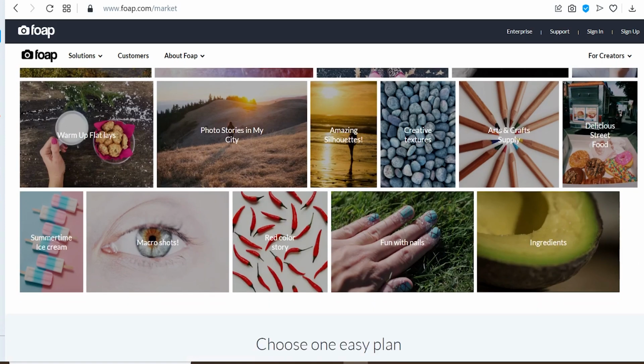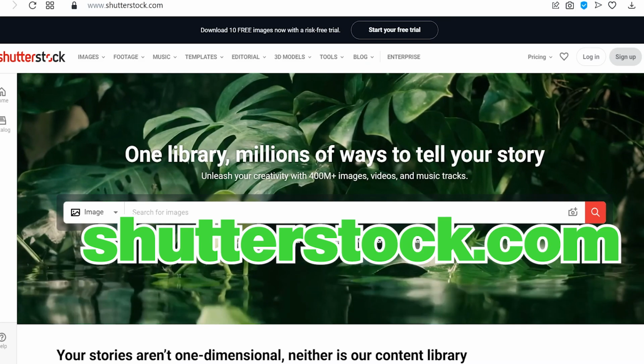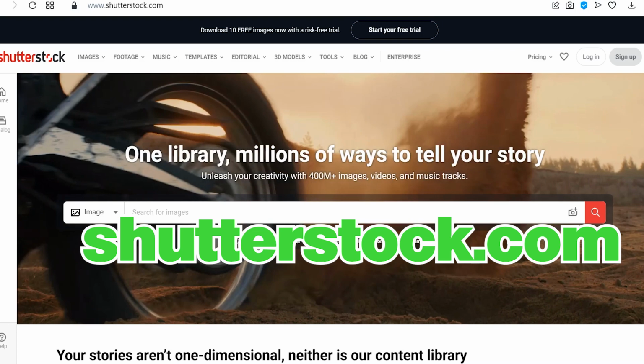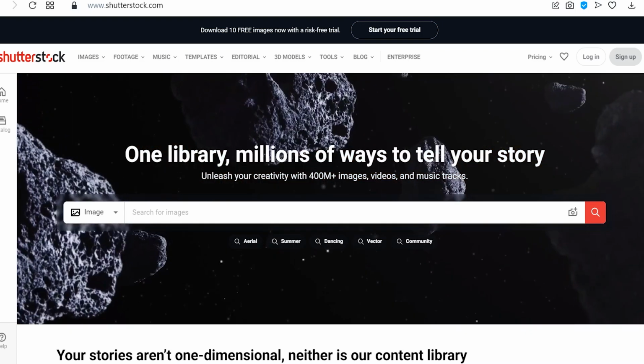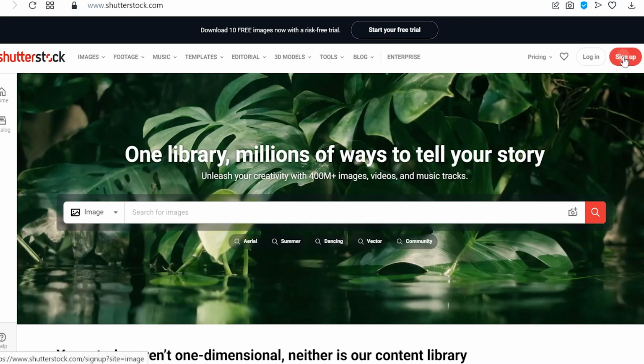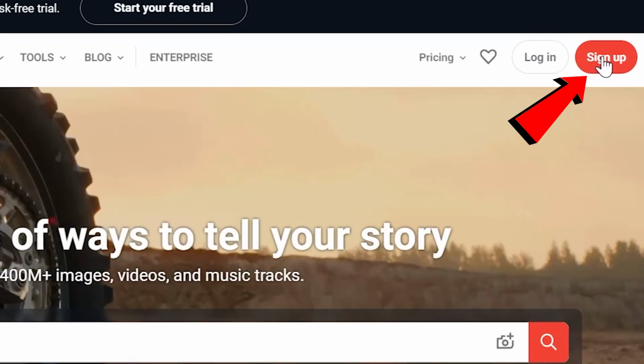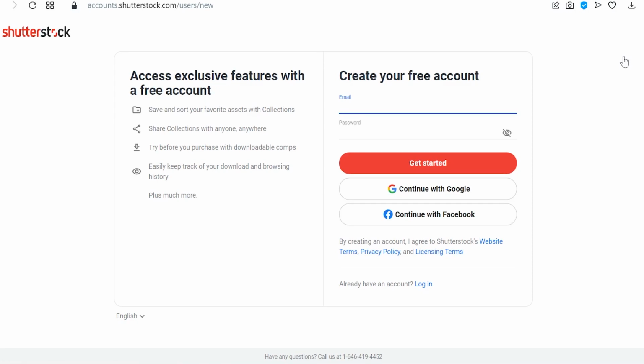Now, before I show you the secret websites where you can get free photos to upload on this site, I'll show you another website that is also similar to Foap.com. The website is called Shutterstock.com. So basically, this website is very similar compared to Foap. All you need to do is upload high quality and high resolution photos and start making money. To sign up, all you need to do is click right up here where it says sign up, and you will be redirected to this page. You can sign up with your email address, or you can sign up using your Google account or Facebook account.